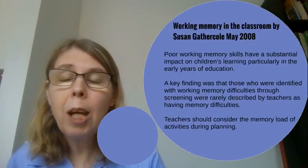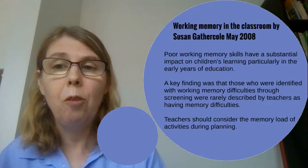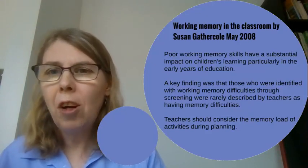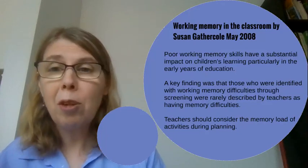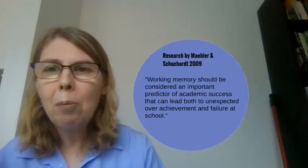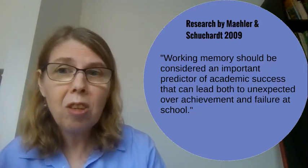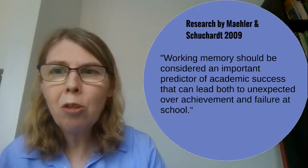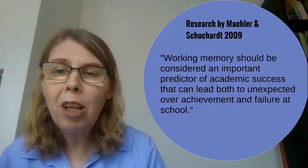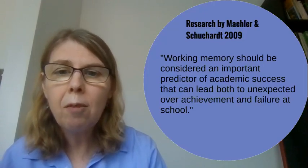So there's been a lot of research. It makes it quite clear that working memory has a huge impact, particularly on the early years of education. One of the key findings has been that teachers don't often identify children who've got working memory difficulties as having a memory difficulty. They talk about not listening and being distracted without really realizing what it means to have working memory difficulties. And more recent research has also shown that one of the biggest indicators of success in school is your working memory. So not so much your academic ability, as we call it, which can mean that some very bright students actually underachieve in school because they have weak working memory, and people are not accounting for that in the way that they teach or the way that information is presented.